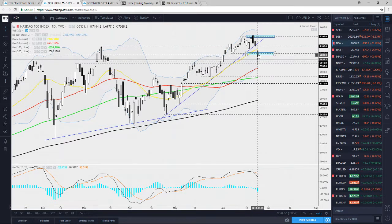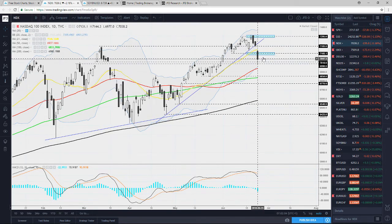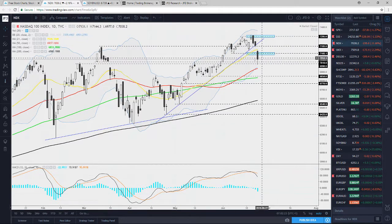So we could see a bit of continuation to the downside today, maybe even a move towards the lower side of the Bollinger Band, which is not far from the 50 EMA, shown as the red line. Of course, do not exclude the possibility for this one to retrace a little back to the upside, maybe test this 7105 area and then move lower again. For now, keep a close eye on this one. It is looking quite bearish. Like I said, we could see a bit of a continuation to the downside.